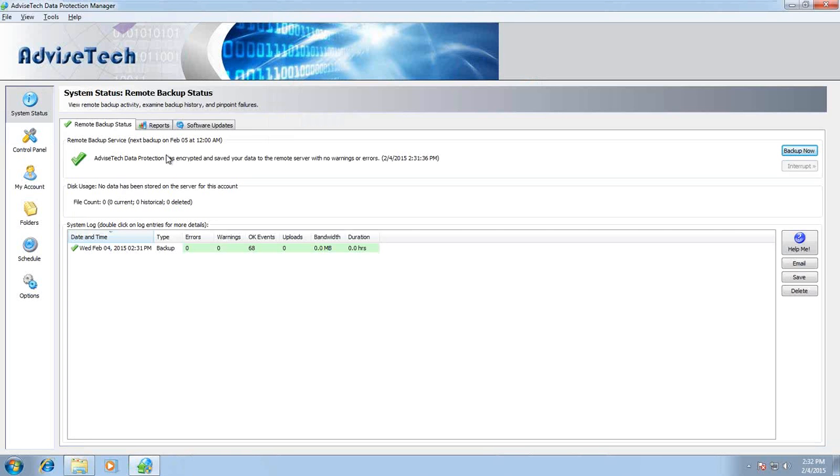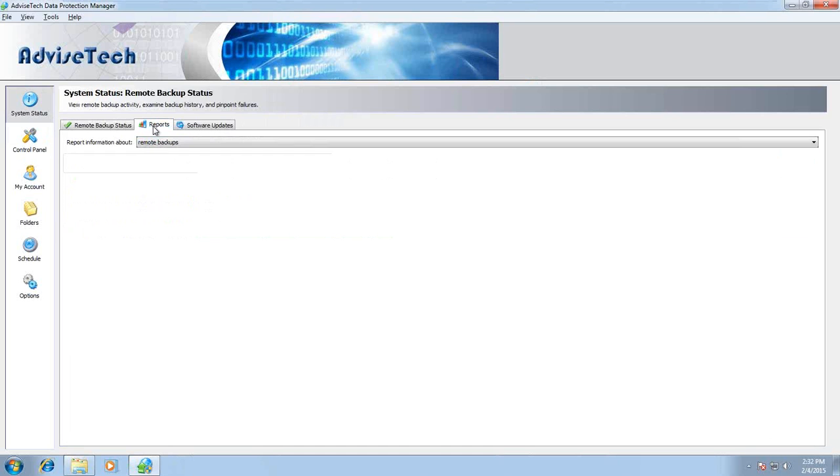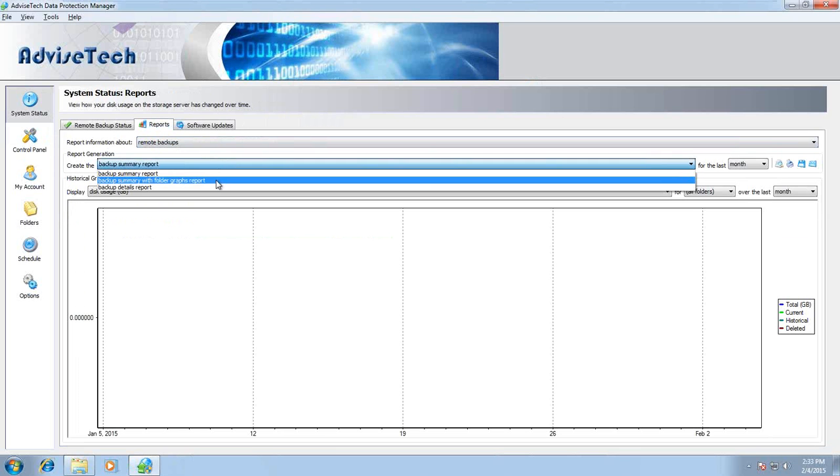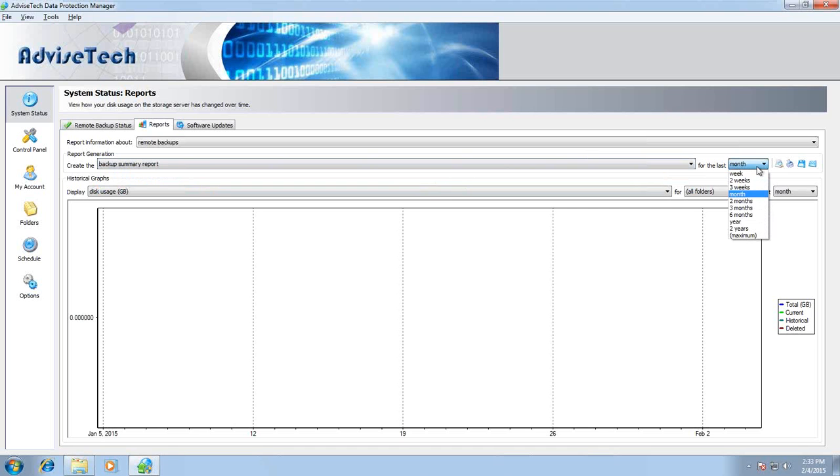One last tab to show, and then I'll be quiet and turn it back over to Ted, is under System Status. There's actually a pretty robust reporting tool at the agent level, where I can choose a backup summary or details report for the last week, a couple of weeks, a month, 2 years, or maximum, and pretty much get a list of every single file that's been backed up, when it was last backed up, the last time it was modified, and everything.